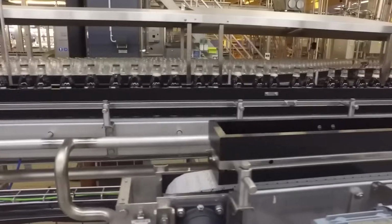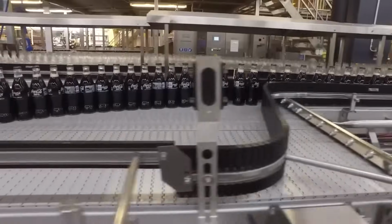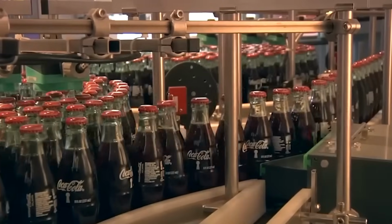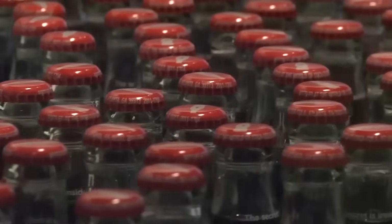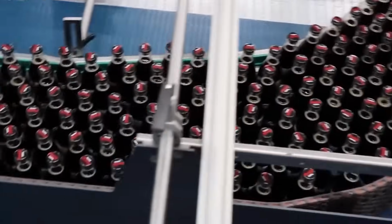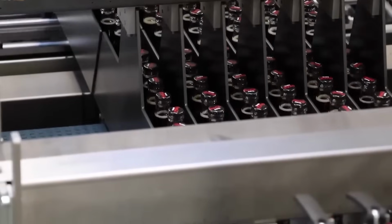As the bottles and cans are filled, they are closely monitored by sensors and automated quality control systems to ensure that the correct fill levels are maintained. Any underfilled or overfilled containers are automatically rejected from the line.